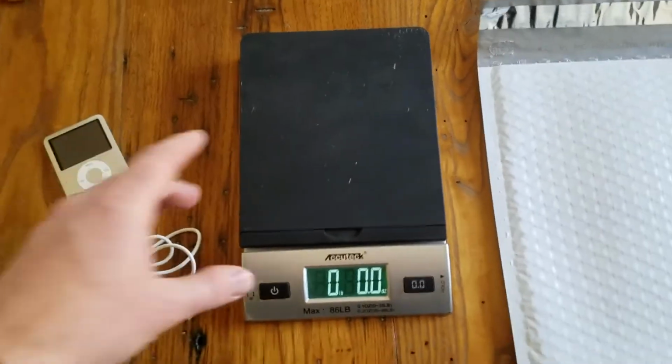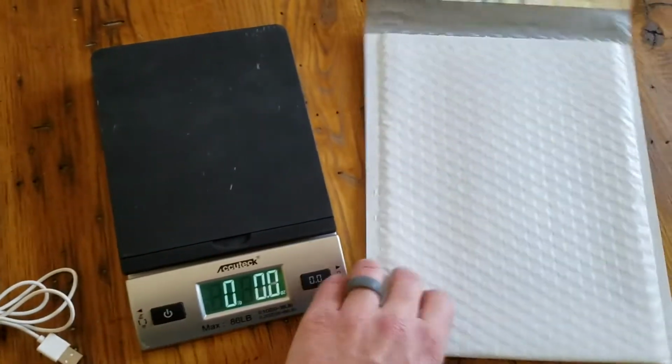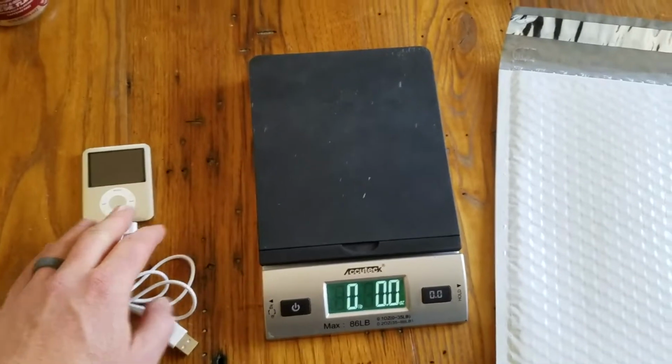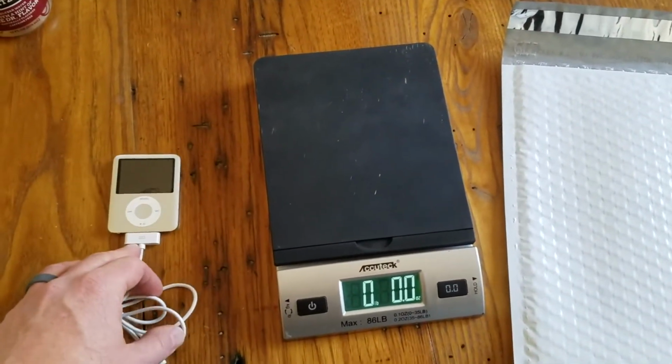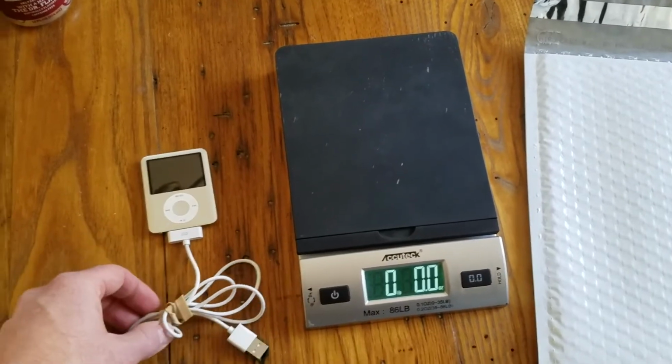So I got my scale here, and some bubble wrap. Most of our items like this iPod that we sold are going to be able to fit very easily in one of these and ship. So we're going to be looking at weights and actual profit, what we're going to be making.